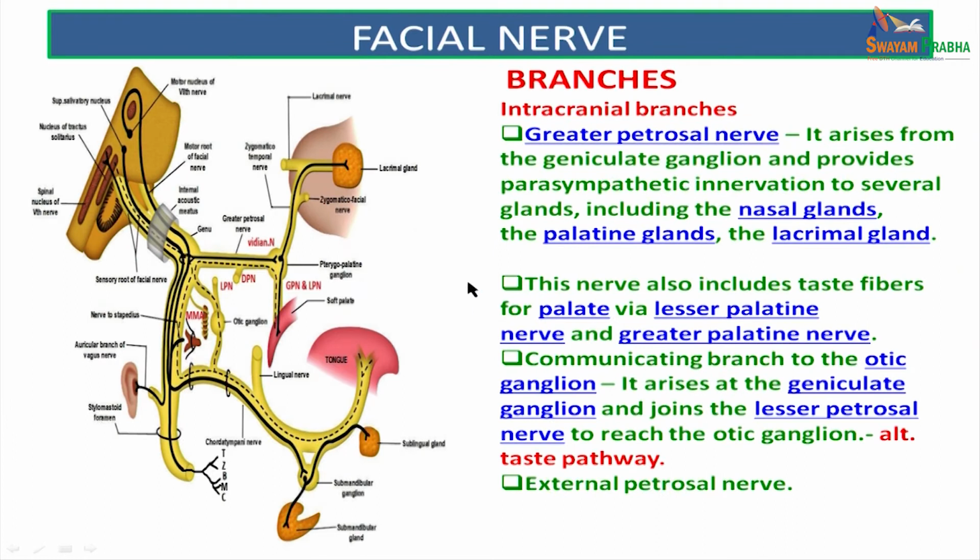Coming to the distributing branches of the facial nerve. The intracranial branches. The greater petrosal nerve, which is the first intracranial branch, arises from the geniculate ganglion, which is lodged in the external genu, and provides the parasympathetic innervation to several glands like the lacrimal gland, the nasal glands and the palatine glands. This nerve also includes the taste sensations from the soft palate via the lesser and greater palatine nerves.